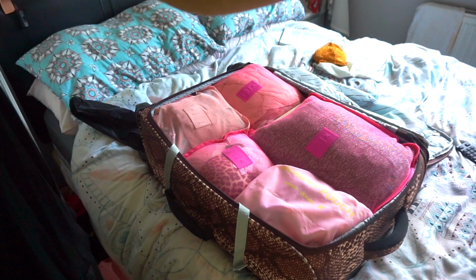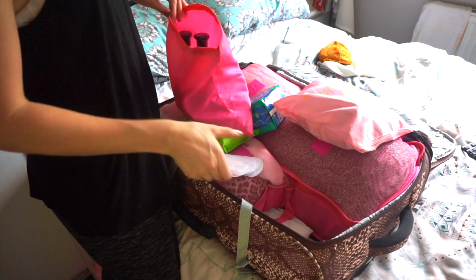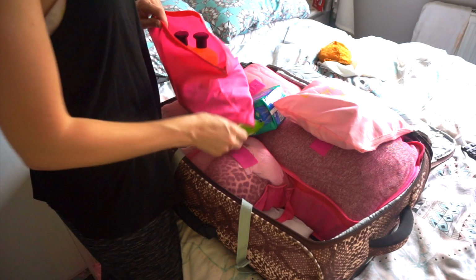Final few bits, I've just got some face wipes, a razor and then some girly bits. I like to depackage the stuff and just spread it out throughout the suitcase so it's not so bulky.